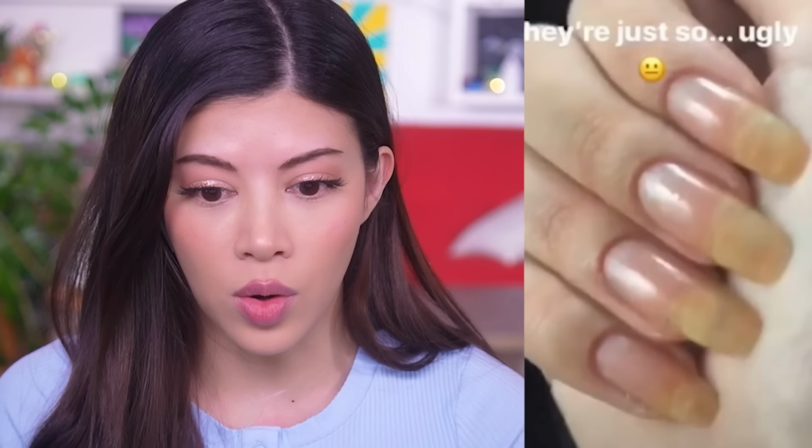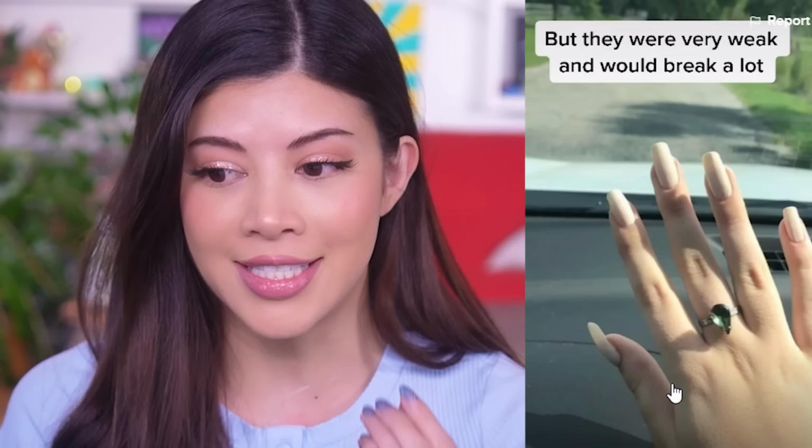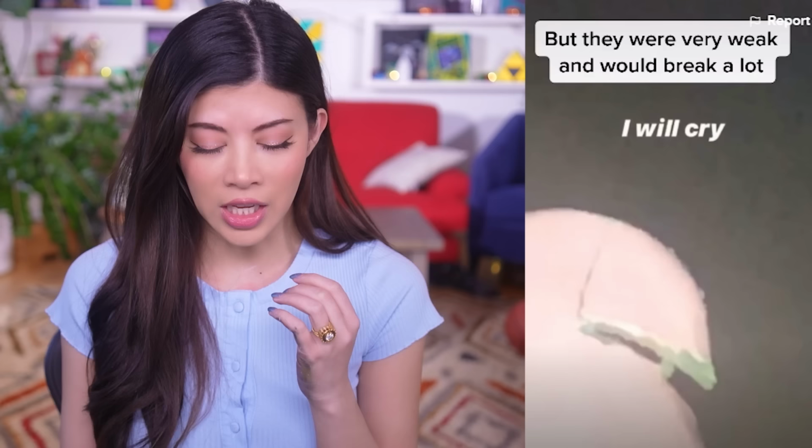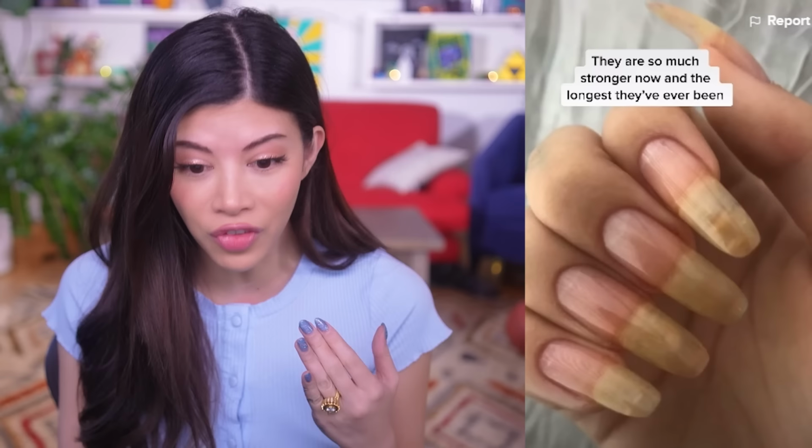Okay, so I started growing out my nails in March. Oh girl, those are so long, those are so thin, those look like they're gonna break! They were very weak and would break a lot. Oh girl, those are so yellow! But they look really good when they're painted, like she has a very dainty, cute hand shape. Ew! Oh, I hate when nails break. Oh! Okay! Ew, no, please! Whoa! Those are absolutely massive! I just don't get why they're so yellow?